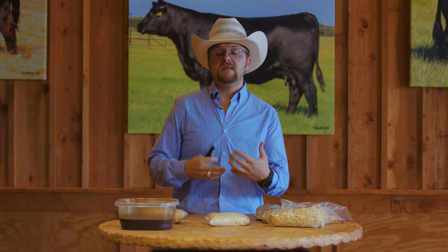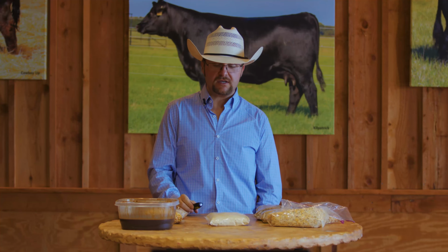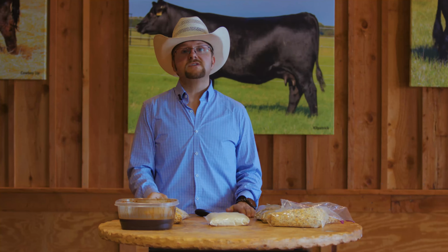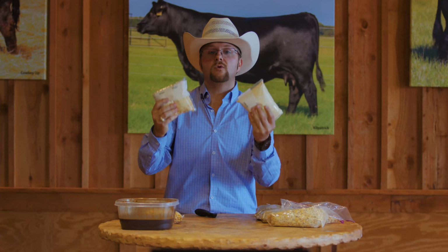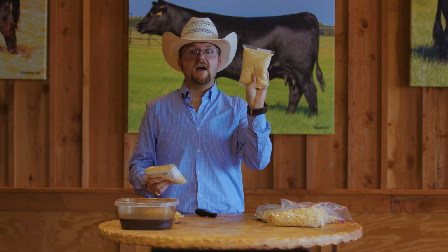Obviously, we talked about molasses. That can entice cattle to eat really well, too. And so the physical form of the feed is sometimes going to make a big difference. So I've got two different types of cracked corn here, okay? I've got this really finely ground corn, and then I've got this coarse crack.